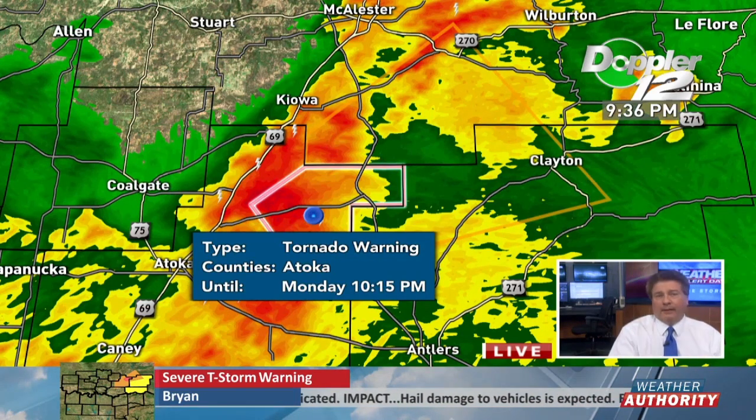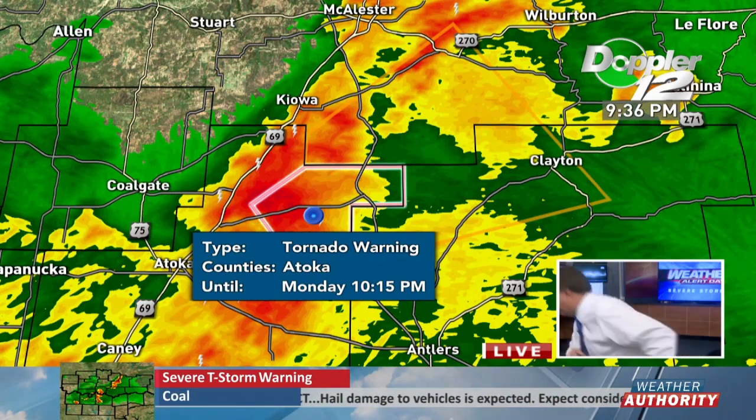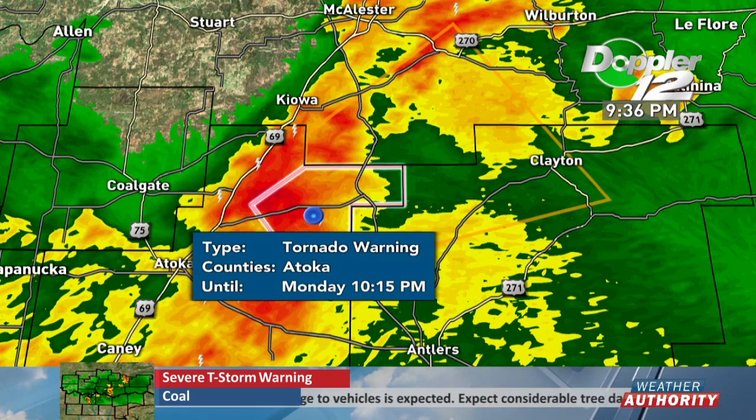Here's our tornado warning. I'm going to jump over here for a second, Michael, and check the latest update from the National Weather Service Emergency Management Room. Y'all just stand by a sec, okay? I am going to ask the National Weather Service in Norman if they got anything new on this tornado warning.